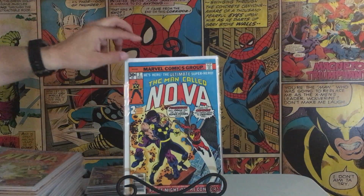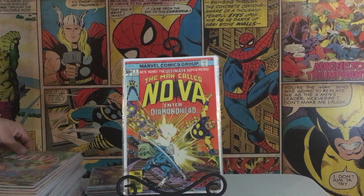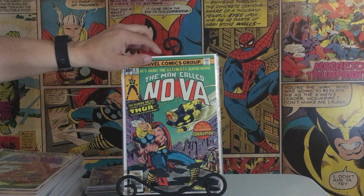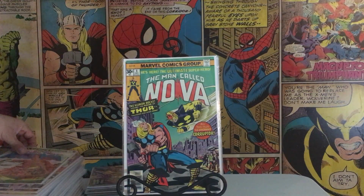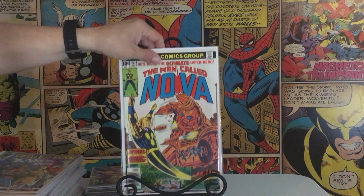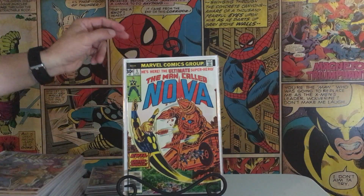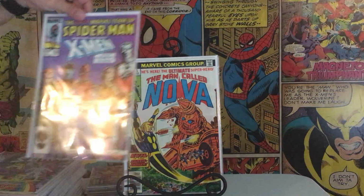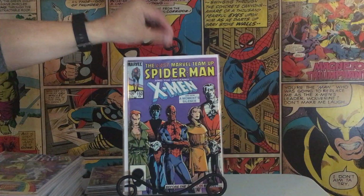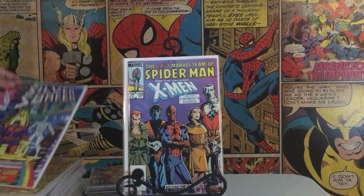Had a run of Novas there, but no number 1. But I'll go with number 2, number 3. Iconic cover right there. Number 4. And number 5. It's almost like a cover swipe of the pose he's in for the Silver Surfer book. Silver Surfer number 4, I believe it is, right? Yeah. Kind of similar pose. And number 5. Found the final issue for Marvel Team-Up for the first series, number 150.